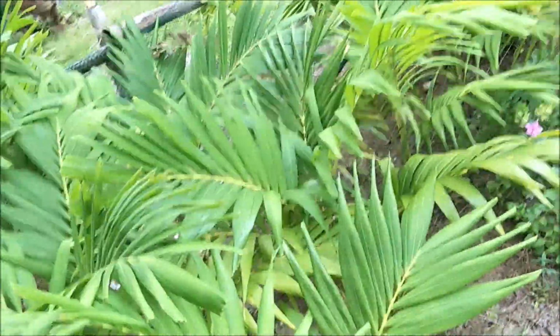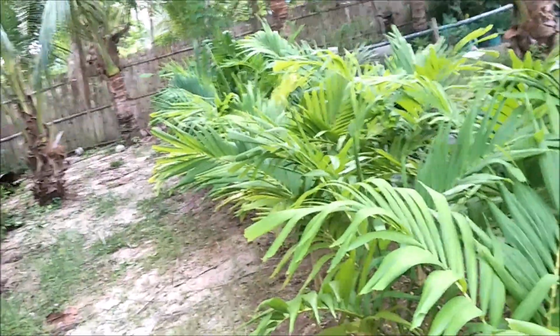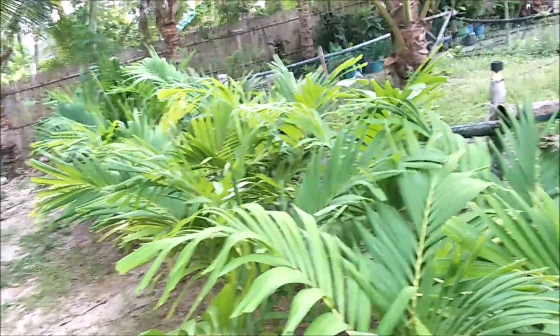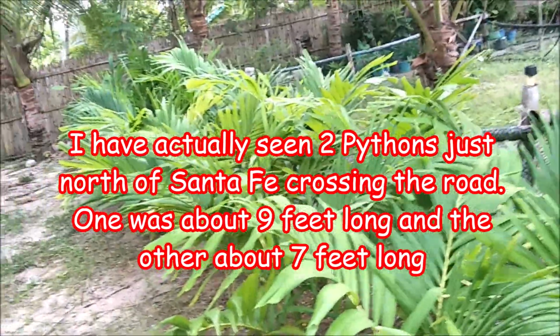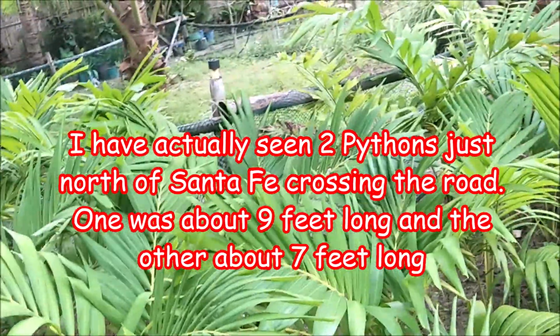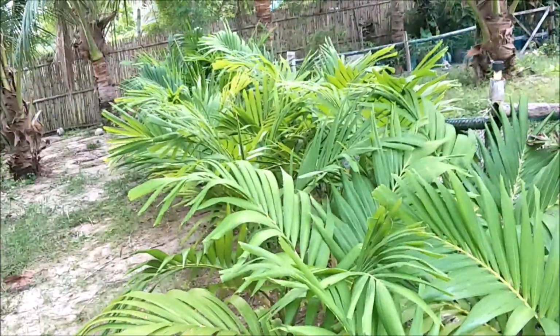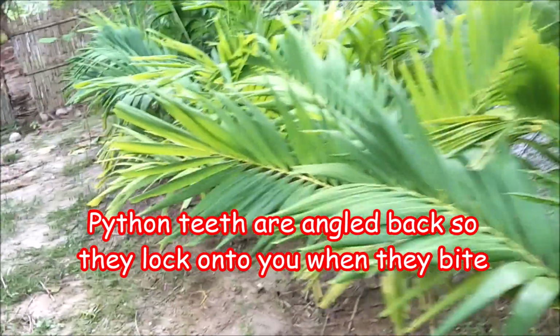I mean, a python will bite you. They're not poisonous, but they will bite you if you threaten them. Because when I saw the one on the road just at the edge of Santa Fe town, I got out and was taking a picture, and I got too close and he jumped. I mean, he leaped right at me. And of course I jumped and screamed like a girl, but that's beside the point. The point is that if they think you're encroaching on them, they will come and try to get you. So always beware when you're around mangrove swamps and things like that.